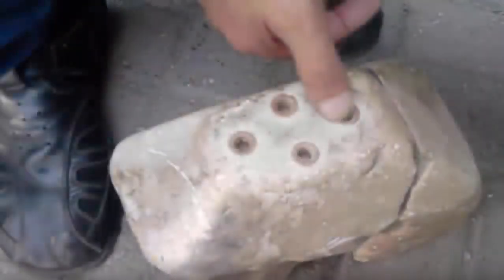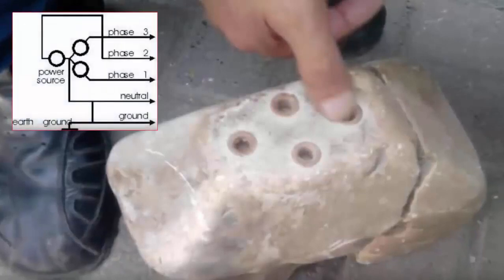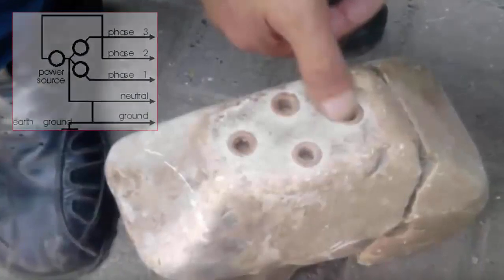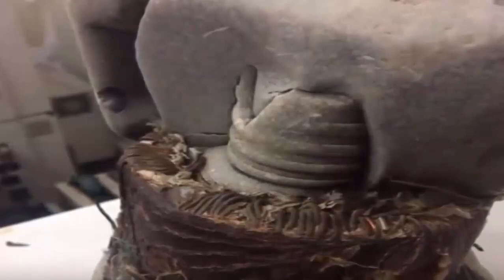Parallel to these are 4 symmetrically located openings, which have been postulated to have been entry points for wires, these once collecting energy from the transformer. What is this mystifying object? What was it once used for? Who made it? And with dating results of over 20,000 years, just how much older could it possibly be?